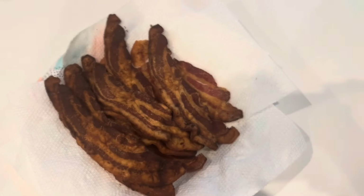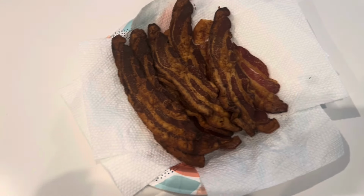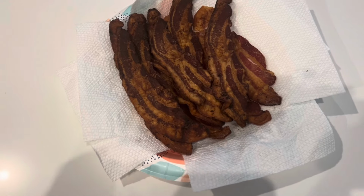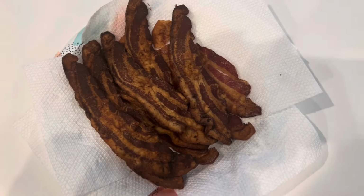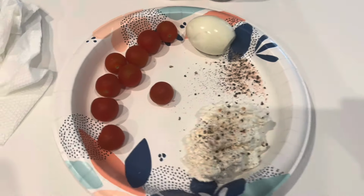It is now 12:30 and it's lunchtime. I'm at lunch right now, but I am not really hungry. I might just make like a little snack plate. So let's see what we got in the fridge.